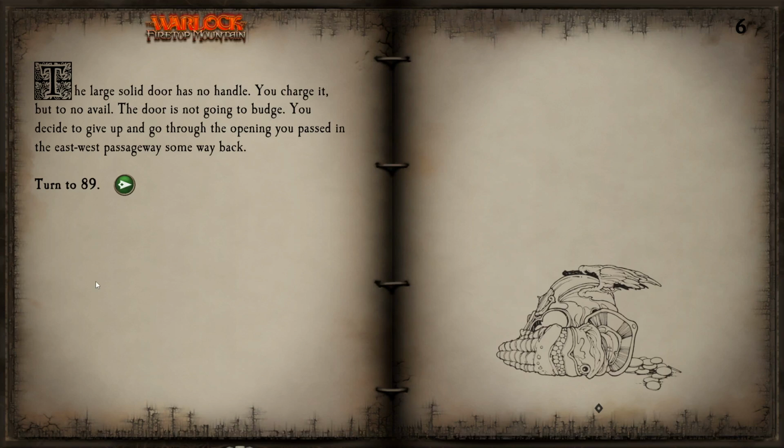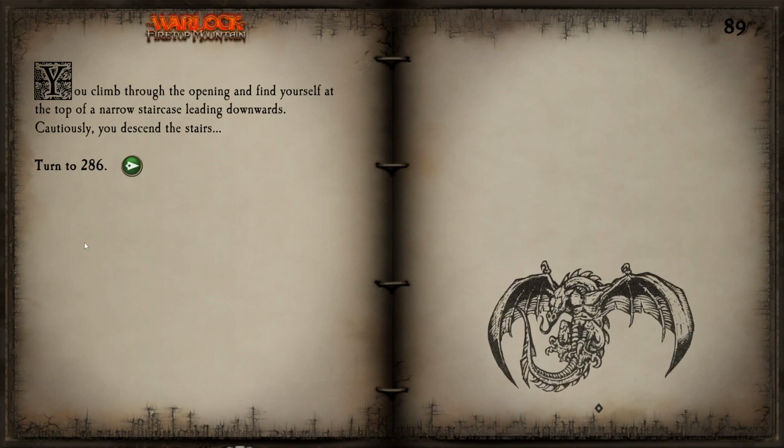We decide to give up and go through the opening we just passed in the east-west passageway some way back. Right, I guess that this door is the exit of the passageway behind the boathouse. It's unfortunate that we cannot see what it holds, but anyway, we have cleared out as much of the dungeon as we could so far. So let us proceed.